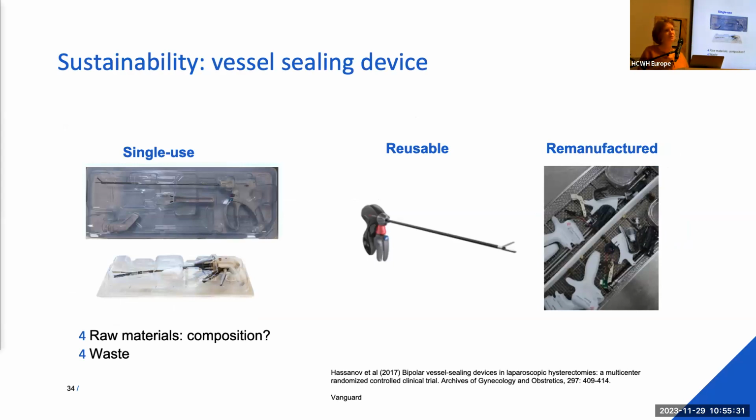We also wanted to calculate the CO2 emission from this device, but we couldn't find it on the data sheets of the products. Also, the companies were not eager to share the composition of their devices, so we could not do a calculation. And the materials, the devices, but also the packaging is very huge. There is a lot of packaging and a lot of waste accordingly.